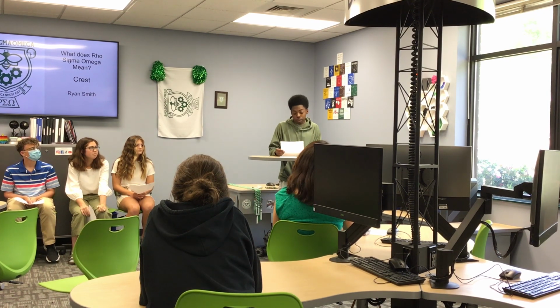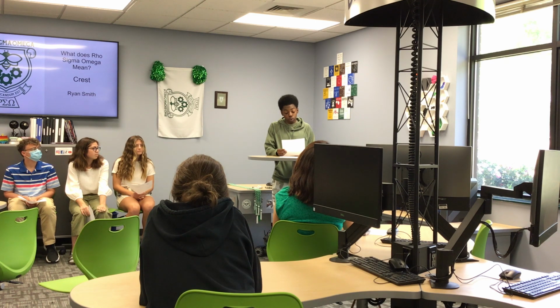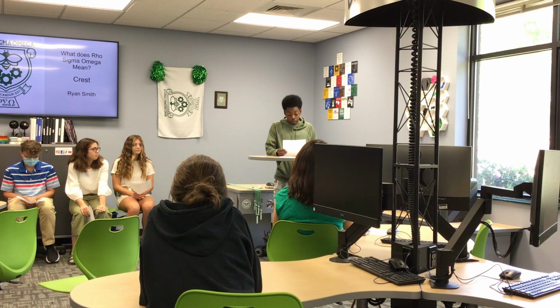The crest of Rho Sigma Omega has 2 parts, the bee and gears. The bee is a problem solver and builder. Bees work together to build, and they each have a role to play and understand that groups get more done than individuals. When an obstacle is encountered, bees do not get frustrated, but rather keep working together to solve the problem. A gear shows constant work and determination.